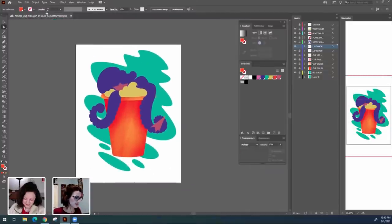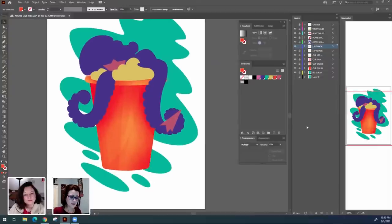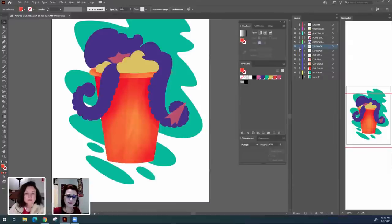Too much to that. Just enough to kind of get some dimension. Now, the only thing about designing like this is you have to run test prints because there's no telling how this is going to print.